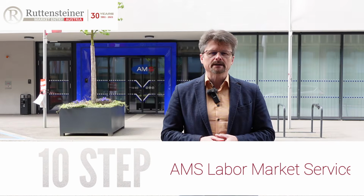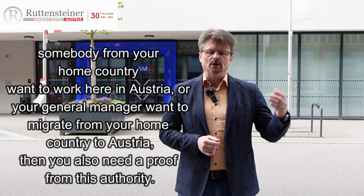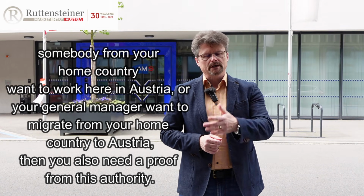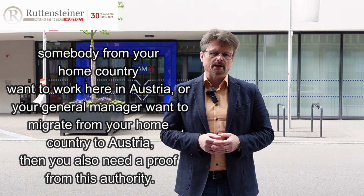Behind me you see the building of the AMS, that's the Labor Market Service Agency. You need this authority if you send somebody from your home country for work here to Austria. Or maybe your general manager wants to migrate from your home country to Austria. Then you also need a proof from this authority.